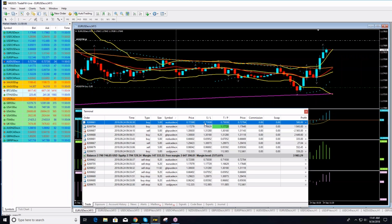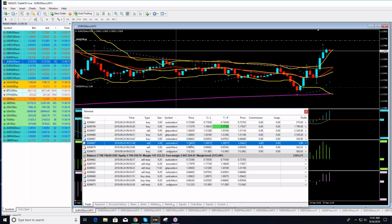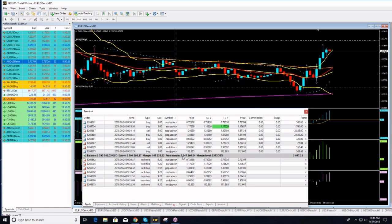Also, the other pairs are doing well. Aussie dollar is making us $580. Our long position on pound dollar has fully recovered the losses of our short position, and we are making money overall. The Kiwi is doing okay. Dollar CAD is where we have shorted it. Dollar CHF is doing okay. Dollar yen is doing okay. So the majority of the trades are doing just fine. If I have any updates, you will be the first ones to know, guys.